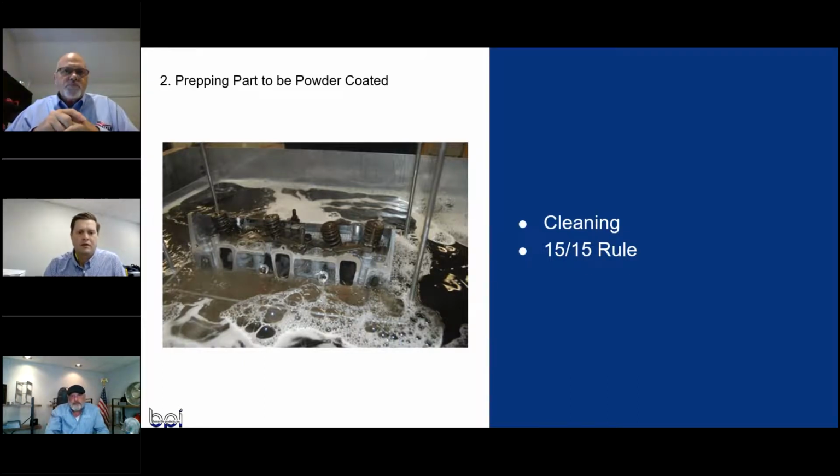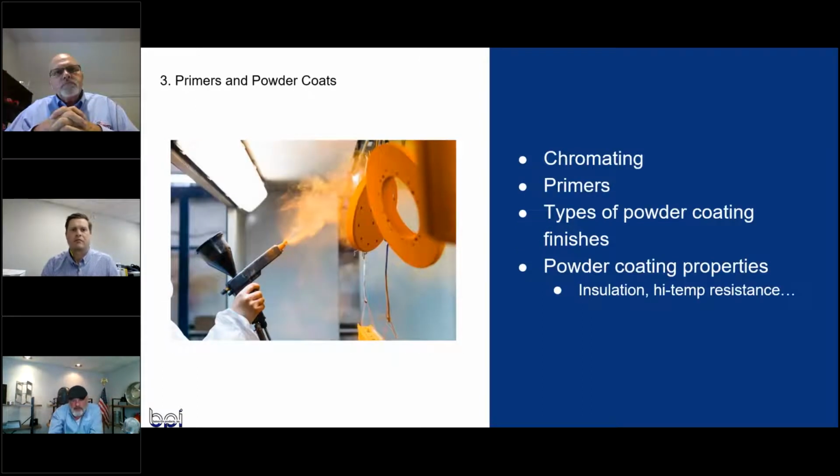Right. So we got a clean part, we got clean casting. Now we're ready to apply it. And you've mentioned a couple different methods of applying. So maybe we should talk first about paint versus powder coat. Can you give us a little comparison and the direction the industry is going?